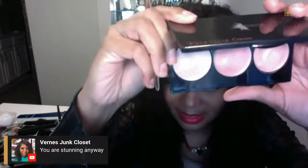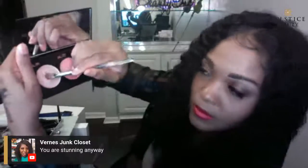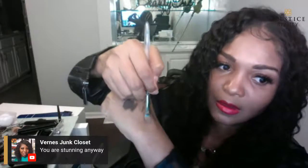And I don't know if you're going to be able to see them, but they are cream highlighters. And we have 3 different colors here. I'm just going to go in a little bit and show you some swatches. So we have HL50, and then we have HL55.